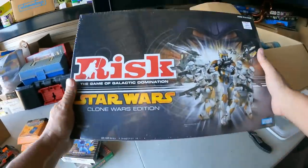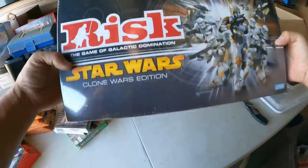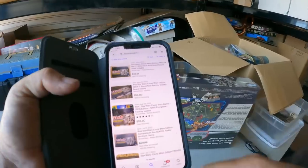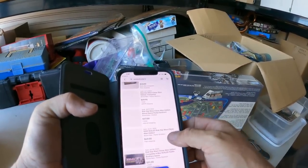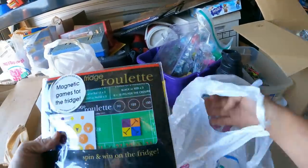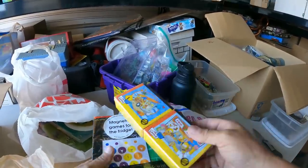And then this right here, just cool. I don't think that's super valuable, but Risk Star Wars Clone Wars Edition, and it's sealed brand new. But I'm not done. Let's dig in there and see what else we got. All right, this Risk game, yeah, not bad. 40 to 50 bucks. Sold price, not bad. Okay, Fridge Roulette. And some, oh, Simpsons mini puzzles. Is that what those are? Puzzles? That's all right.